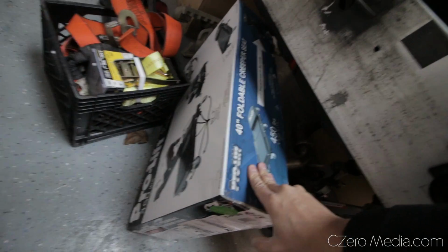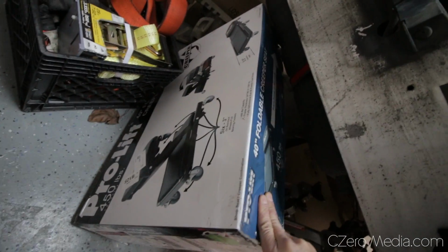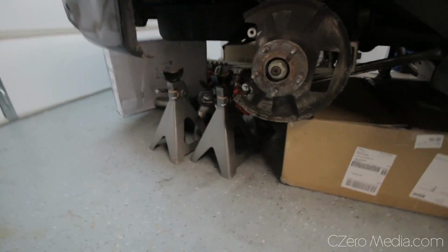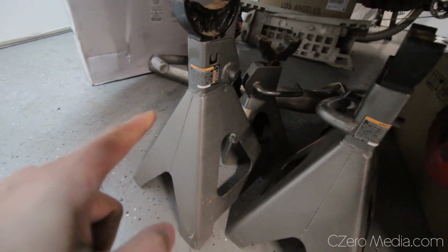This is actually a new foldable creeper seat that my girlfriend got me because she knows about my life and she's nice like that. I gotta assemble this when I have a chance to do so. More batteries that I need to put on my battery tender. This comes in 2 different sizes. I got the basic one for my Evo and then a big one for working on a truck. Of course, these are also from Harbor Freight.